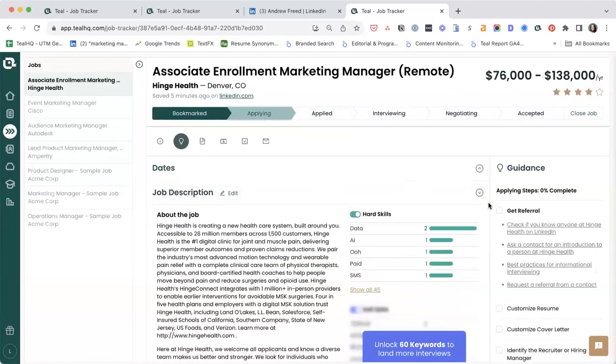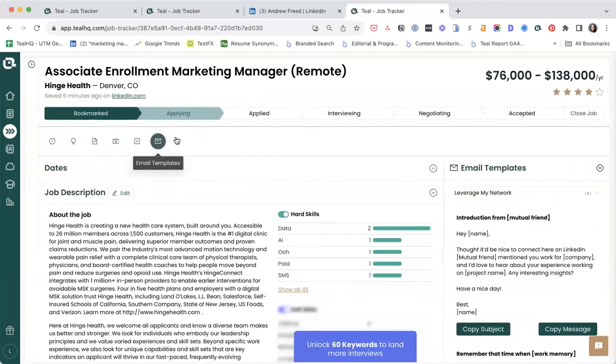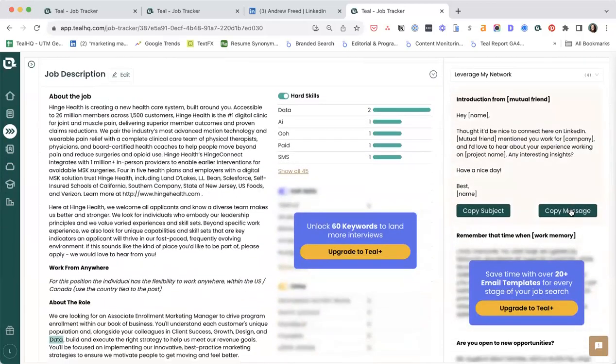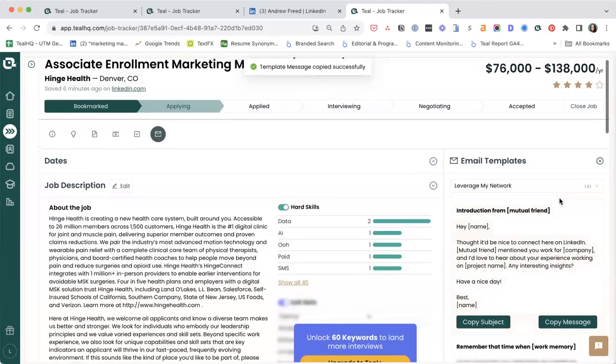The other thing to point out too is that there are some email communication templates right here in Teal. So if you go to this little email symbol, you have one free email communication template for each stage of the funnel here, and then you have additional templates if you upgrade to Teal Plus. So this is just a quick way you can copy and paste, you can adjust it as needed.